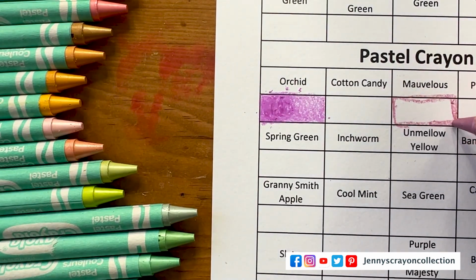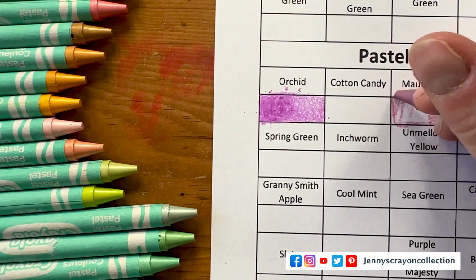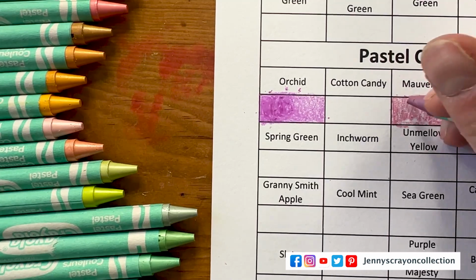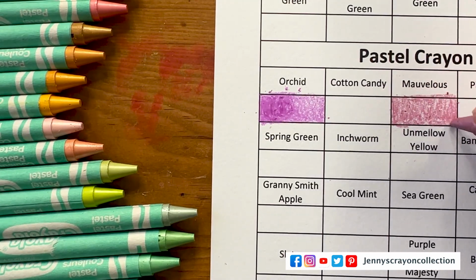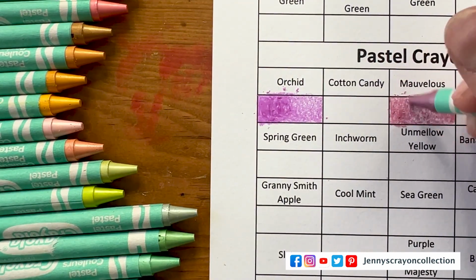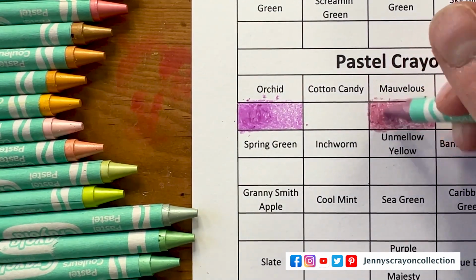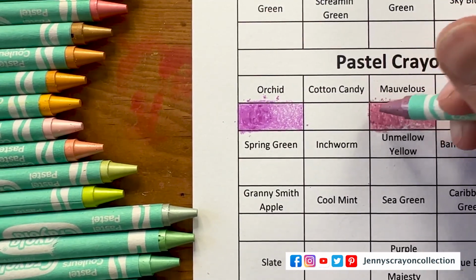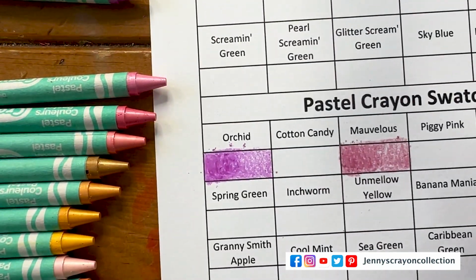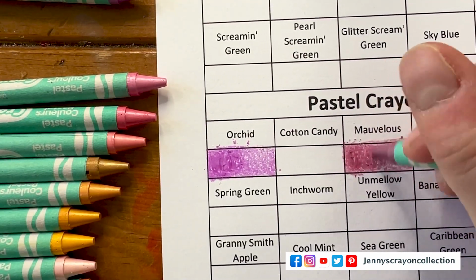Oh my gosh, it's hard to get the line. I'm having a hard line day today. I like to outline it. Okay, so this is just one layer, and then we're going to do our second layer on this side. I'm very excited for these crayons. I feel like they're different. Oh, you know what? I have this camera on the table. Why is it shaking every time I color? Okay, that should help.